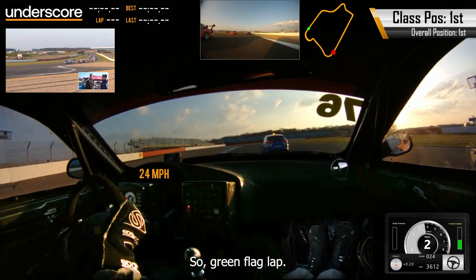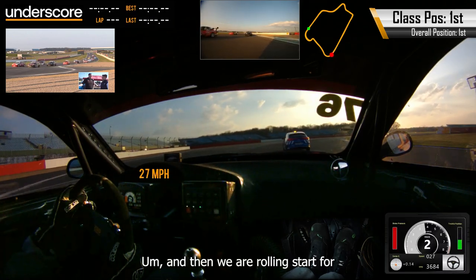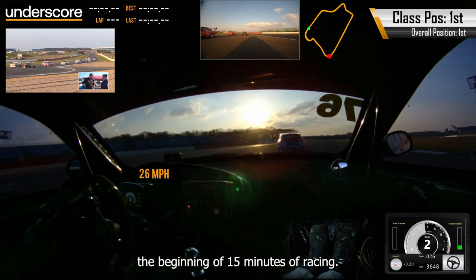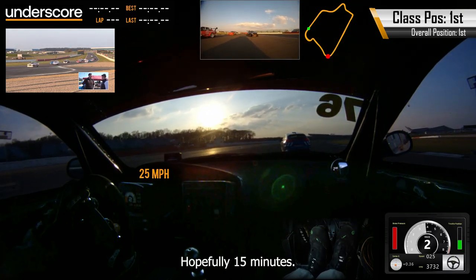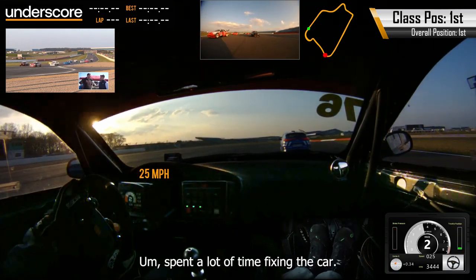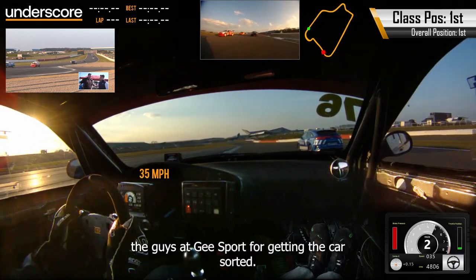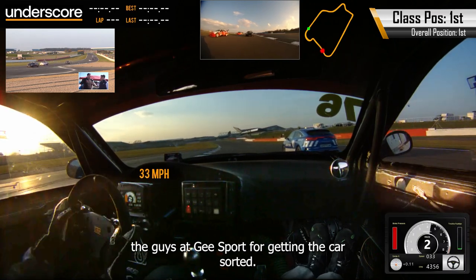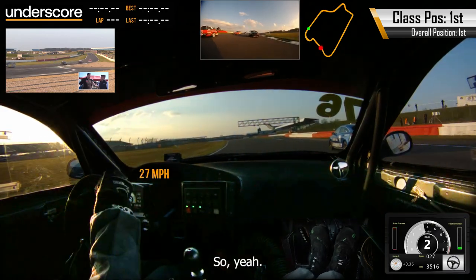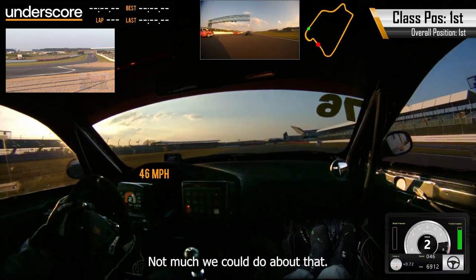So, green flag lap. Safety car's going to come in on this lap. And then we are rolling start for the beginning of 15 minutes of racing. Hopefully 15 minutes. Spent a lot of time fixing the car. So big thanks to G and the guys at G Sport for getting the car sorted. Had a throttle position sensor go. So yeah, not much we can do about that.